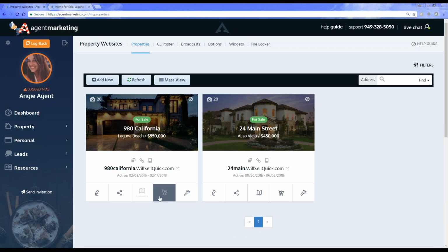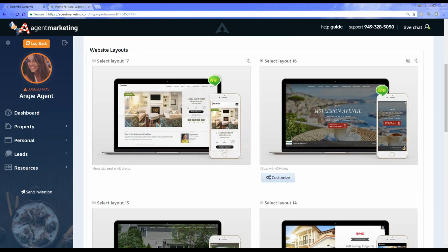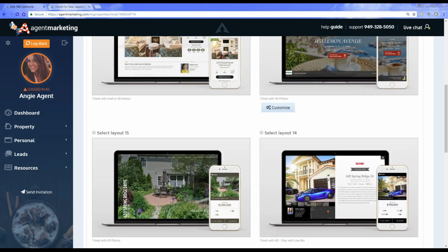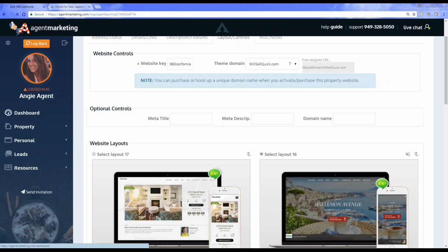But if we go to the edit pencil here, and then you go to the property website templates, you'll be able to see the different layouts. So we have a bunch of new templates to choose from. Layout 17, layout 16, 15, these are all newer templates that we have. These two here, layout 16 and 17, are brand spanking new. They were just released, I believe, last week. Those are going to be for the property specific website. So pretty cool to take a look at those. Make sure you're taking a look at the new property website templates too.